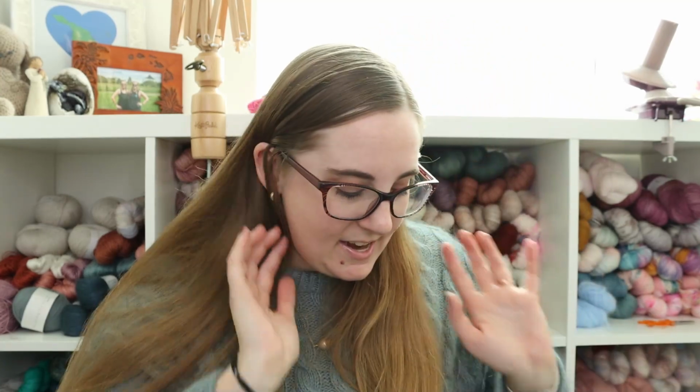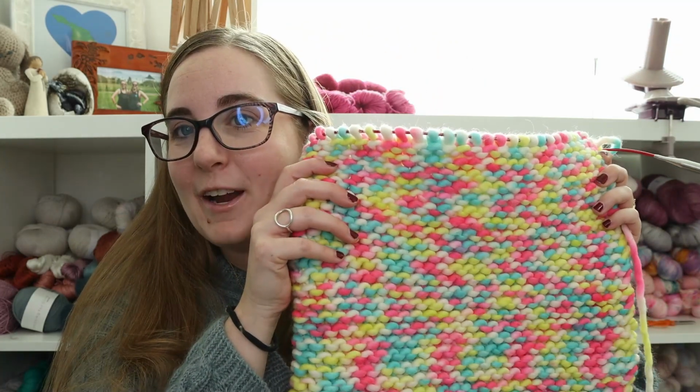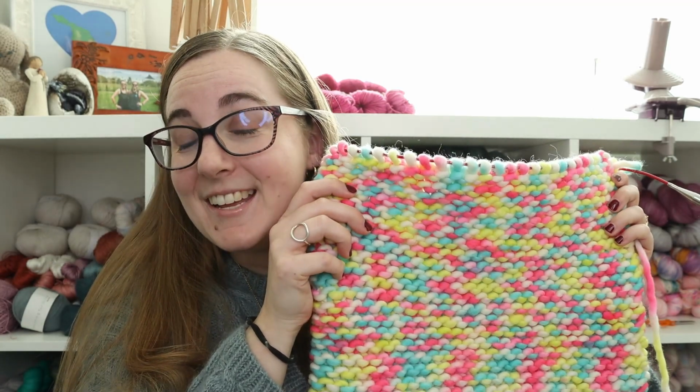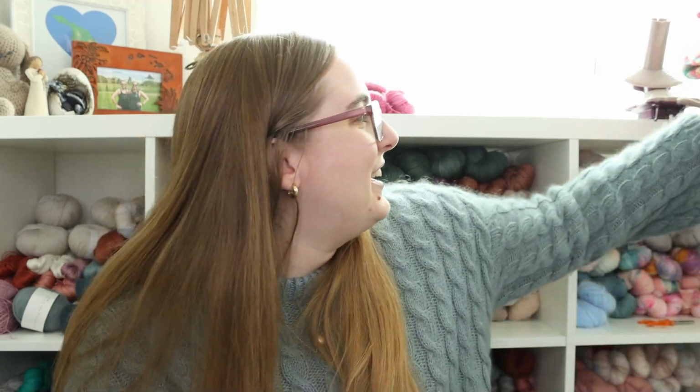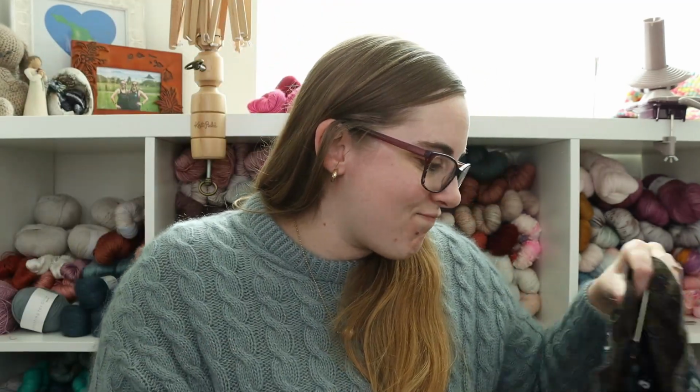Alrighty, let's see. My other works in progress. Let's see, I've got my, you can't see it. We'll just bring it down. My neon rainbow pillowcase is still in progress. I really just need to finish this so I don't have to keep looking at it on my shelf, and so I can cross it off my to-do list. So maybe this weekend that will get done. And then I actually cast on something new today.